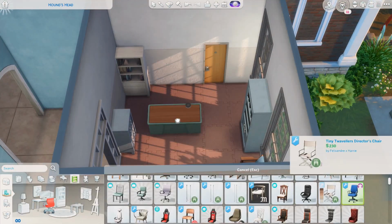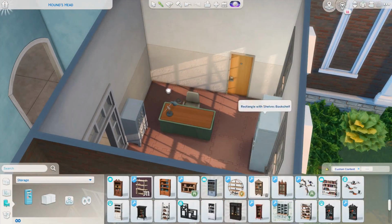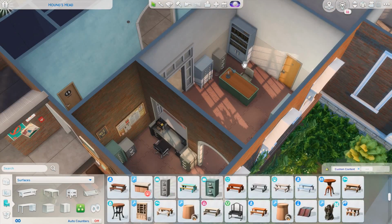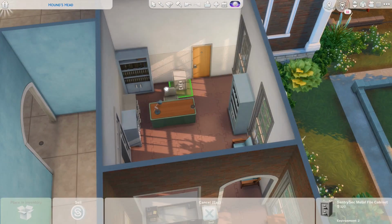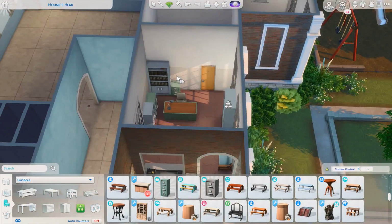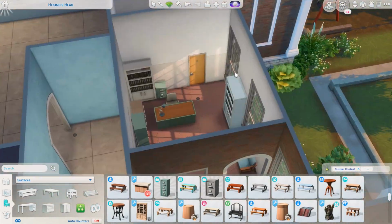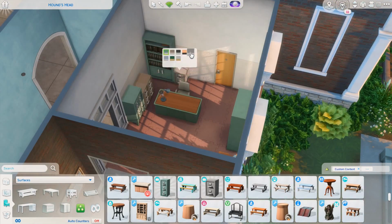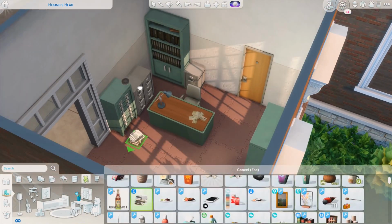So you'll go in and there's another one facing the opposite direction, as well as the principal's secretary's desk, which is the one that I'm literally currently working on now, that you can see, with lots of filing cabinets, all of which came with Get to Work. And I don't think I've ever used these in my whole, what, how long has The Sims 4 been out, like 7 years or something?